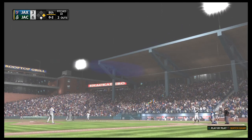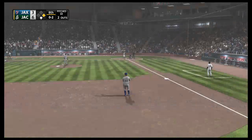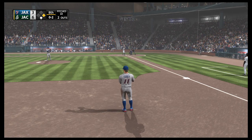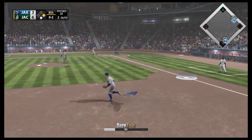Some guys have no trouble hitting with 2 strikes, and some guys never want to get there. Let's see the approach right here. I'd like to see him shorten up a little bit, maybe choke up and try and work the ball back up the middle the other way. From the belt, the pitch. Hit on the ground out to short.